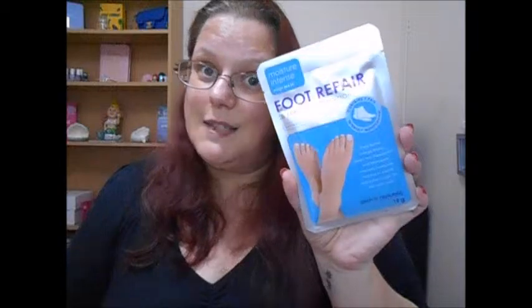Let's have a look. So it says the recommended retail price for this is £5.49. It's enriched with shea butter, peppermint and seaweed. A perfect way to unwind on a warm summer evening. Soothe your feet and repair rough, dry or cracked skin in just 20 minutes. So yeah, so that is that product.